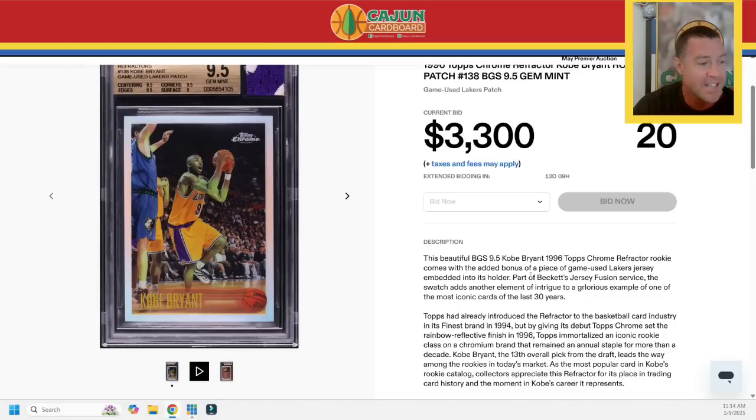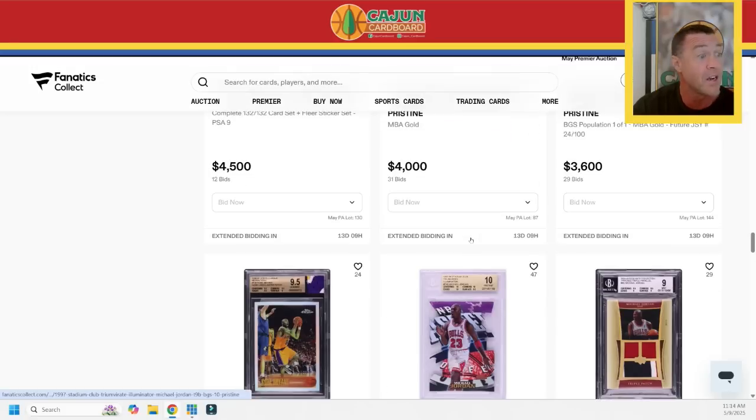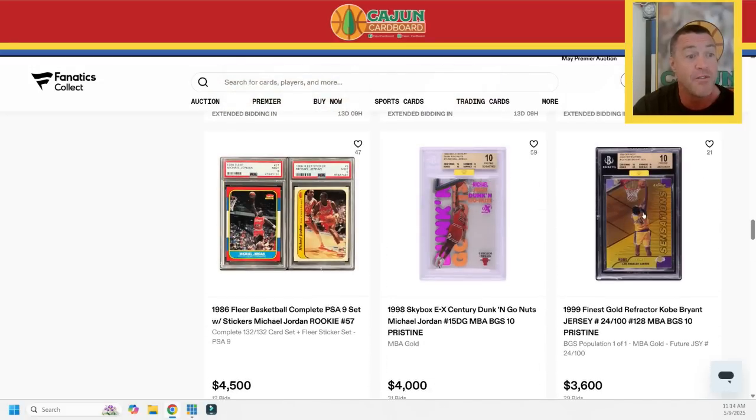The swatch adds another element of intrigue to a misspelled, glorious example of one of the most iconic cards of the last 30 years. So interesting piece right there. Let me know what you think in the comments about Jersey Fusion stuff.